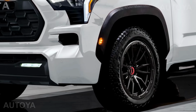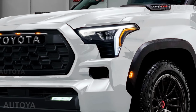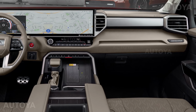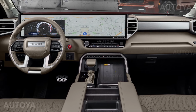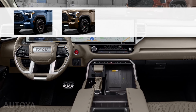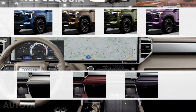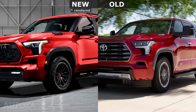We think its exterior will receive the new headlight, grille and taillight. And inside we will see the new steering wheel and larger display. Maybe even a white super screen. New color options for exterior and interior are expected as well. Let's take a look at our new renderings of the Toyota Sequoia 2026 facelift.